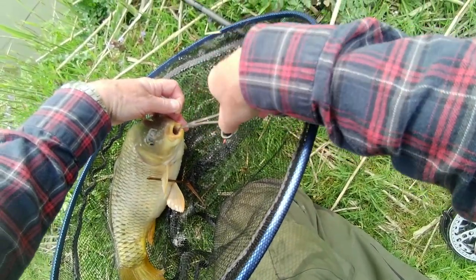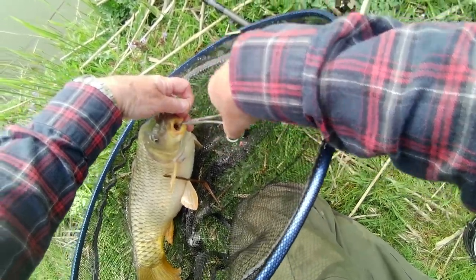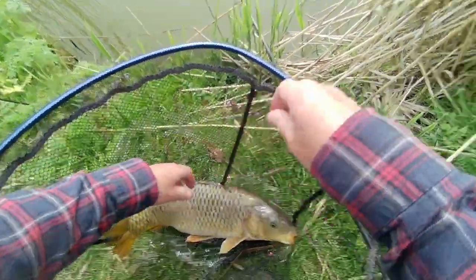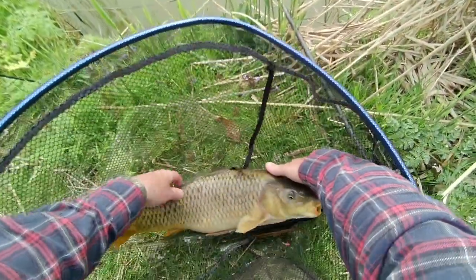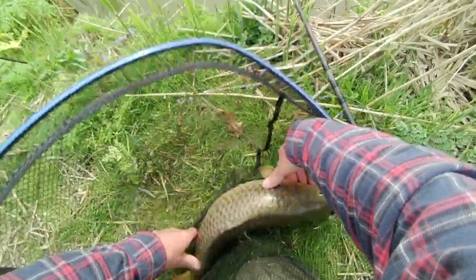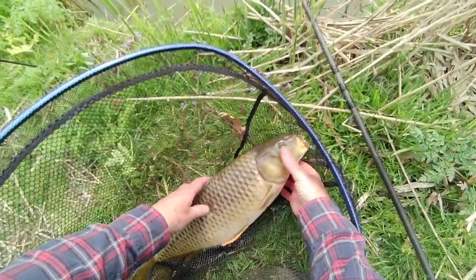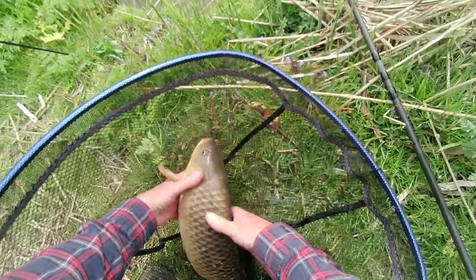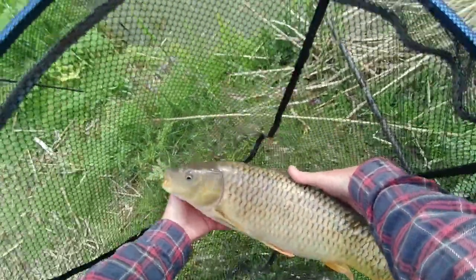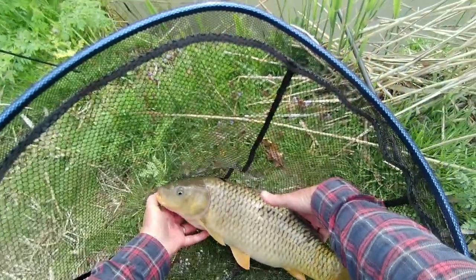Keep getting the maggots and not the hook. Oh, there we go. Bingo. Right, okay. I don't think I'm going to try and hold you up because you're far too flipping lively. You are unbelievably lively. Also very slimy. Alright, there we go. Let people see you. Okay. Right, let's put you back in, shall we?